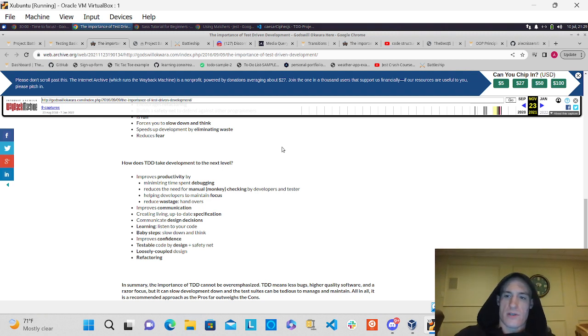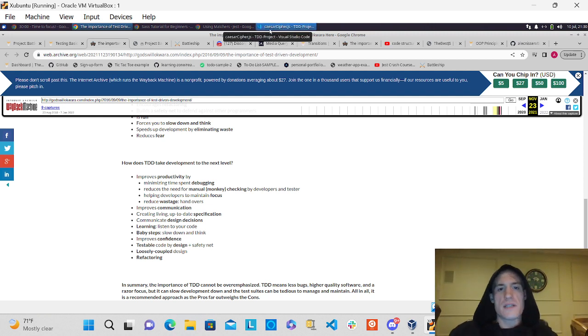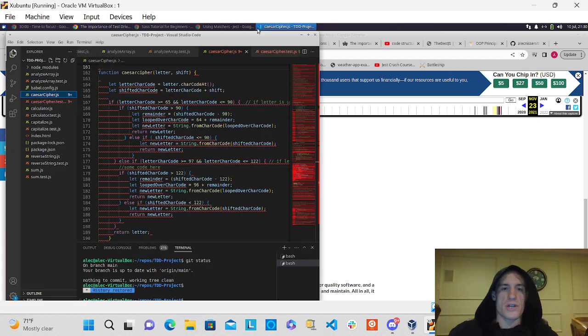You can also write what's called mock functions. If you're unsure of what a particular function's data will return back to you, you can write a test or a mock function and see what data you get back and refactor your code from there. So that's TDD. Had to just do a quick project.